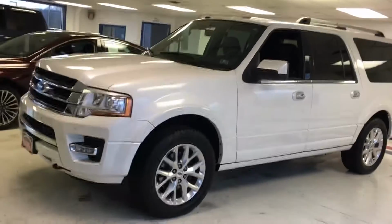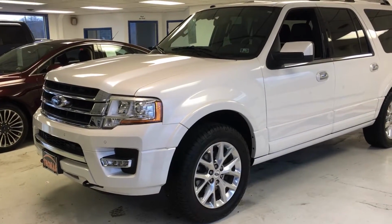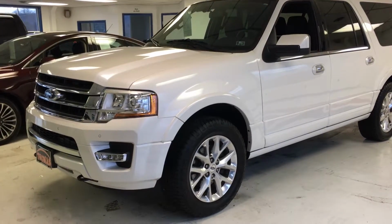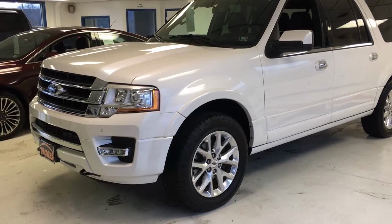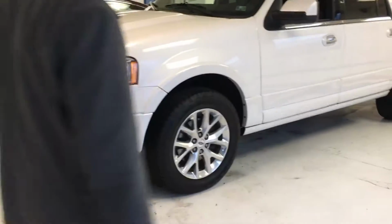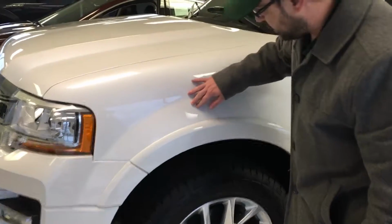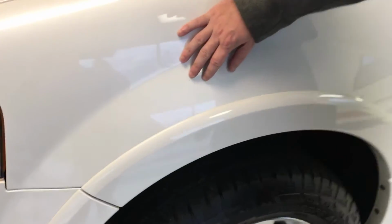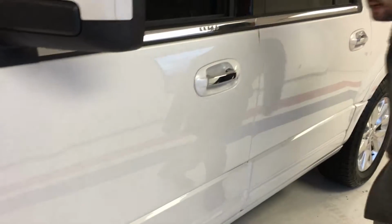So the next part of this video, what we're going to do is we're just going to do a quick walk around. I'm going to show you any imperfections the vehicle may have. This is definitely a new car alternative and is pretty much perfect, but we can expect to have maybe a couple stone chips or so, and I'd like to kind of show you those. So there are 2 stone chips right here, right on the fender. No dents that I noticed on my first walk around. If I see anything, I'll definitely let you guys know.